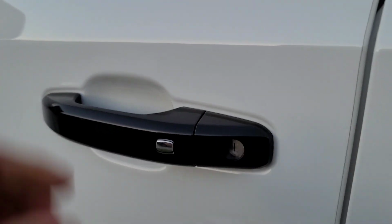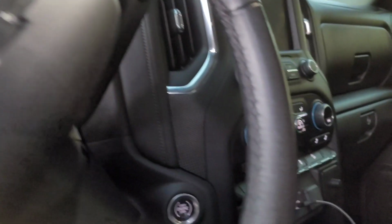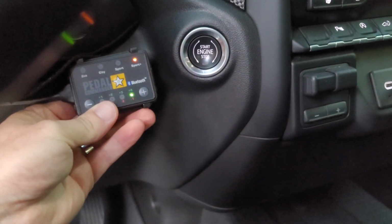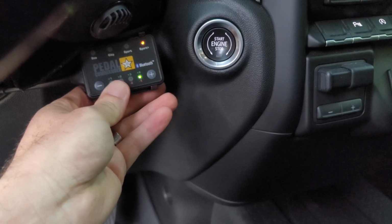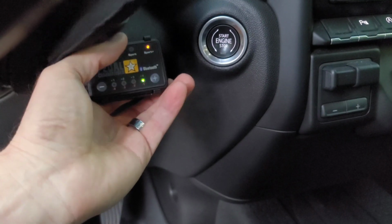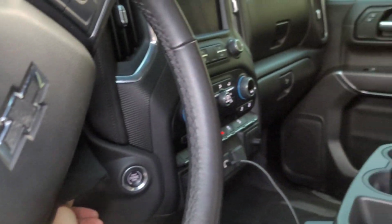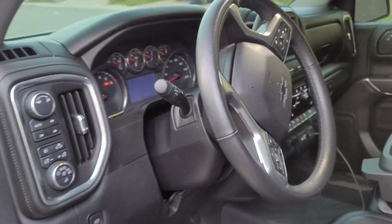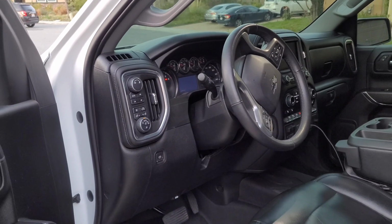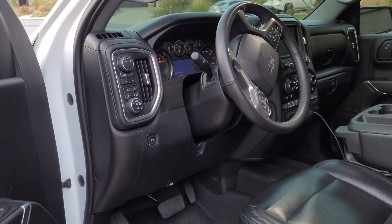So one more thing on the inside I want to check out. I have the Pedal Commander installed, and this makes a dramatic difference in the driving experience. The 5.3 is pretty gutless, and with the Pedal Commander it completely changes the driving experience. It makes throttle response much more reactive, and overall it just makes the truck feel like it should.